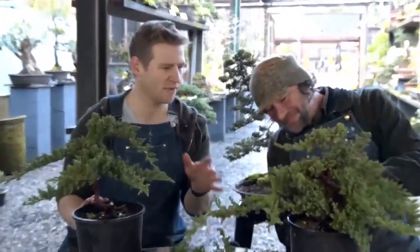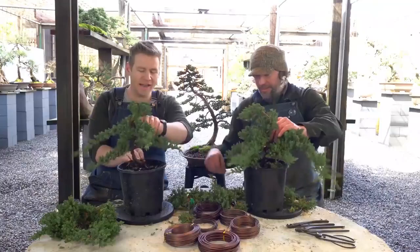I know this isn't a race, but it looks like you're winning. But I'm winning. Like I said, I'm reckless. I like how immediately different this is. I do feel like I'm sculpting, not gardening, which is really cool.